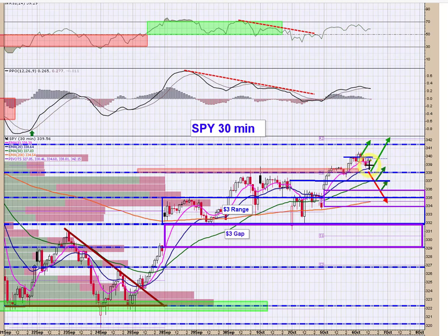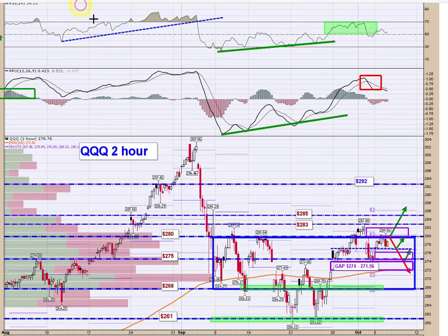Bulls certainly do not want to see price fall back into this range here, or lower prices would come quickly. So yesterday we broke above this level, which had been resistance, and now 338 is near-term support. So we want to see that level hold if you're bullish, and get a push up to 341.50, and we'll see if it can break out from there. Moving on to the Qs.